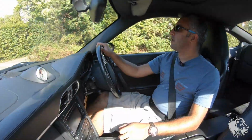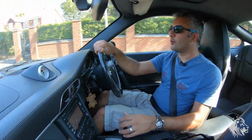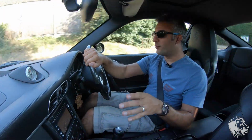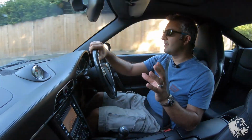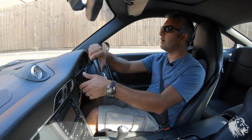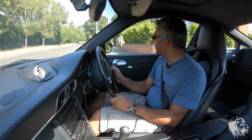It's taken about 5 miles of driving to get it up to that temperature, and that's what you want to wait until before you really start pushing a car like this. Very complex mechanicals, and you want to be sympathetic to them needing the right lubrication. The gearbox also performs a lot better.